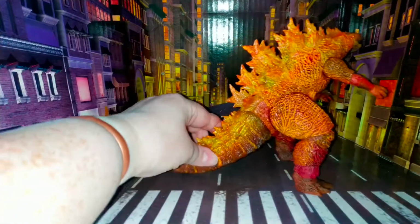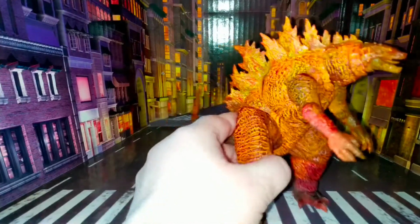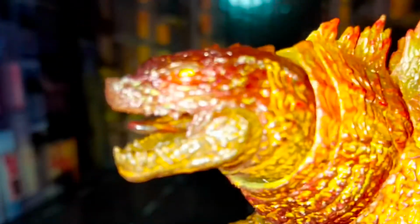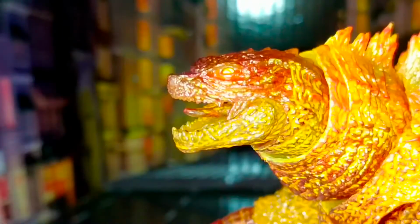It's really nice. I don't know if it's coming up very well, the translucency on this. Let's bring it up to the camera a little bit closer, see if we can get in there. It's got a really nice head sculpt on there.